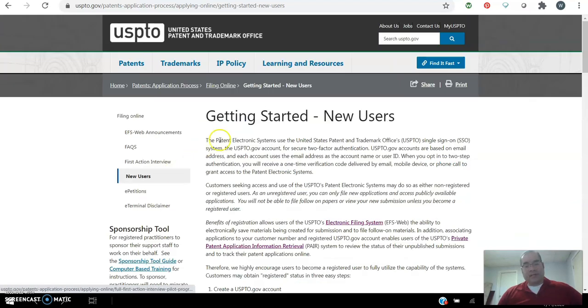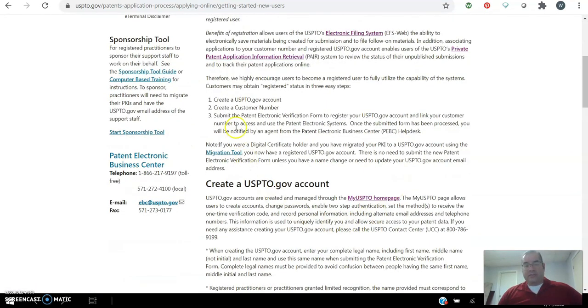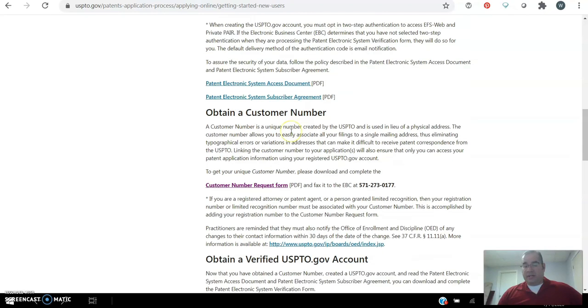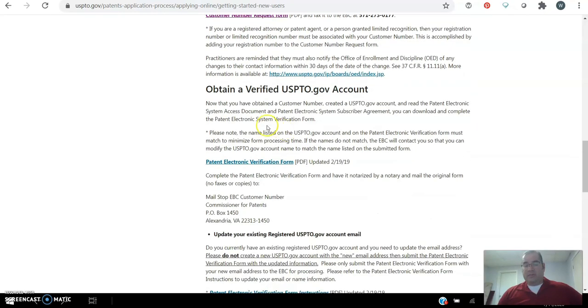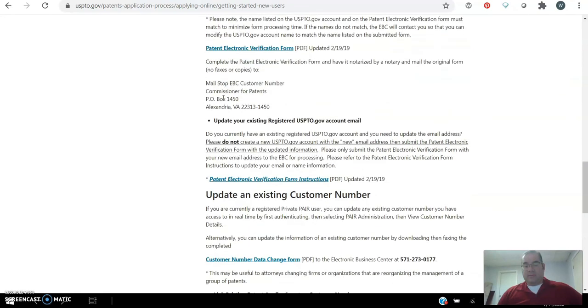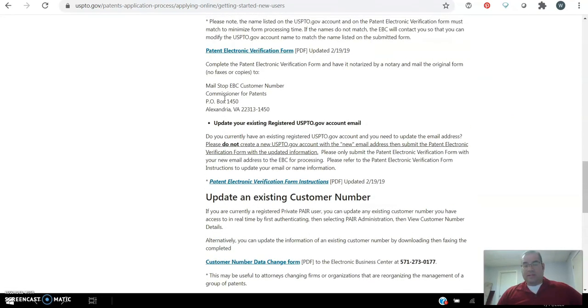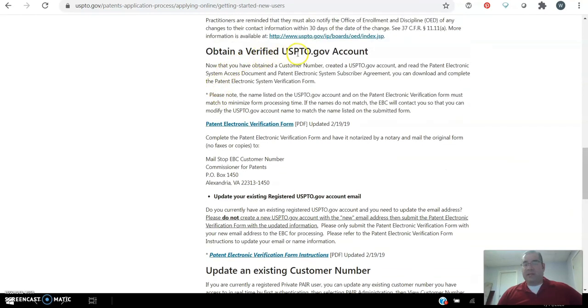At the risk of sounding repetitive, you should read through all of this good information. These are your 3 steps. We're on step 3. We've obtained a customer number now. Finally, we're going to obtain a verified USPTO.gov account by filling out the Patent Electronic Verification Form. Instructions for that form are below, but let's take a look at it now.